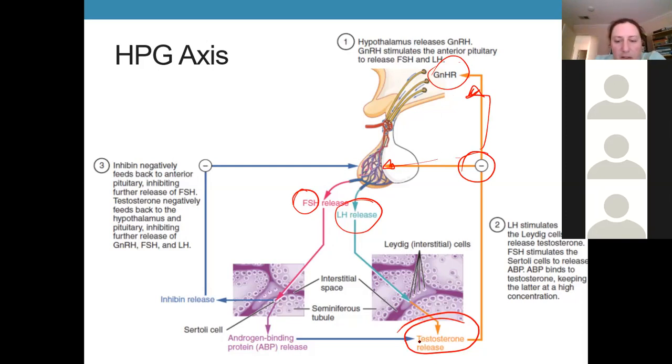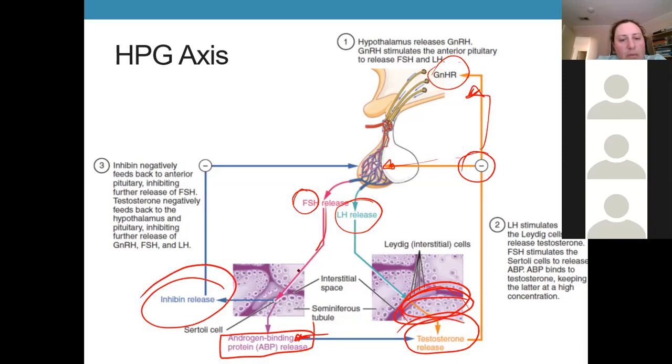And we get high concentrations within the seminiferous tubules because the Sertoli cells are making androgen binding protein. FSH is going to stimulate that androgen binding protein release, so then the testosterone is able to stimulate the spermatogenesis, so sperm production, and then the inhibin released by that is what negatively feeds back for FSH, okay?